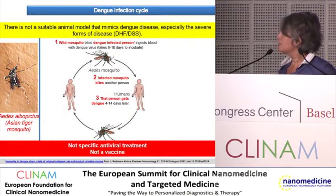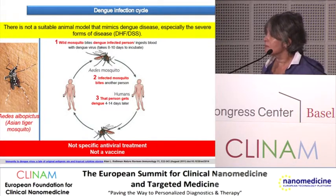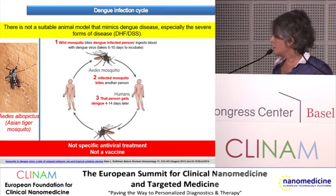The life cycle of the disease is very easy. A person infected with the virus in its blood is bitten by a mosquito. The mosquito contains the virus inside that incubates between 8 to 10 days. And then when the mosquito bites a healthy person, it transmits the virus, and within 4 to 14 days, the person becomes sick.